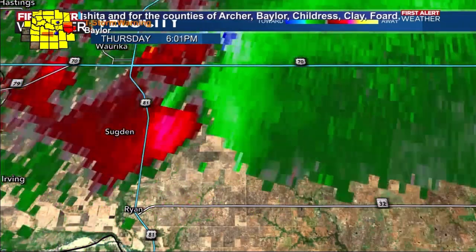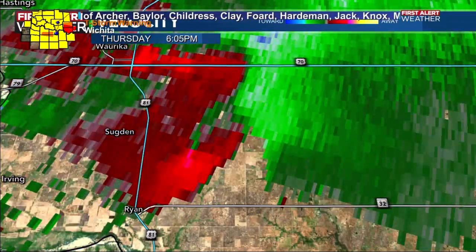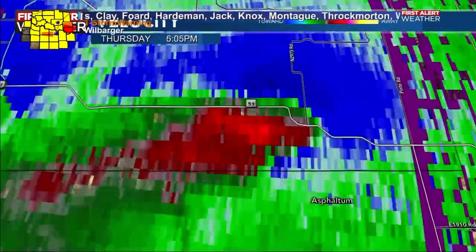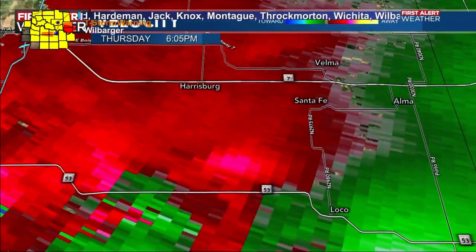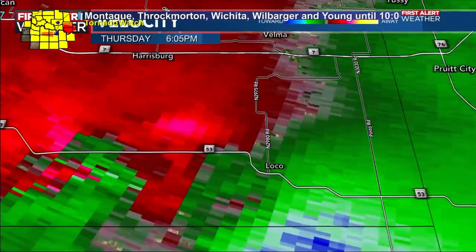And that is just in from the National Weather Service. Another touchdown possible near Loco is imminent. That is an unofficial report.